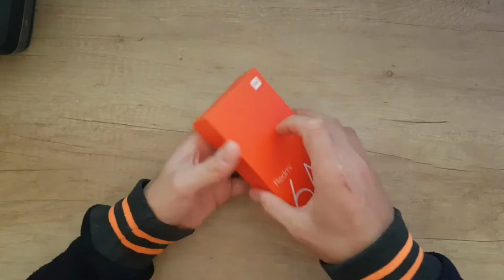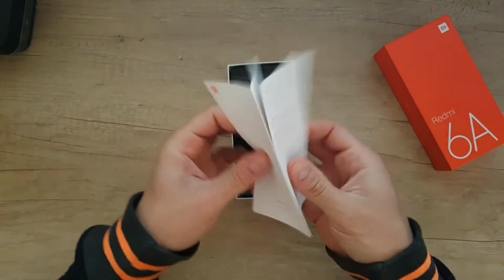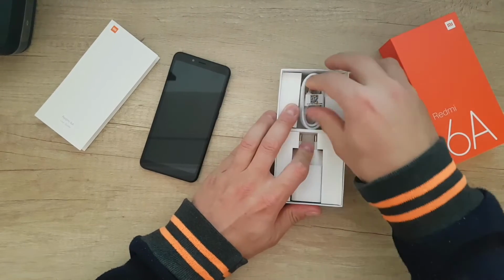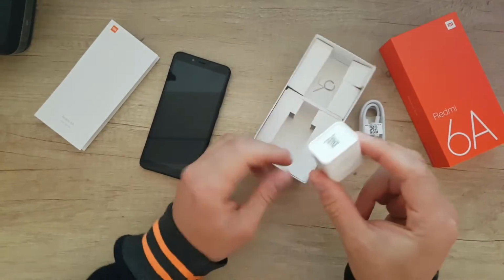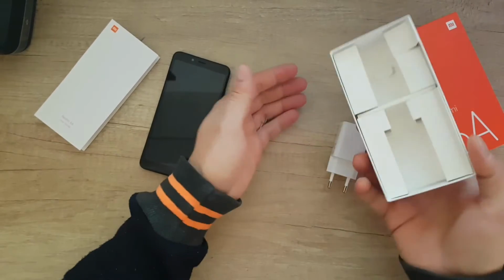Okay, let's open it. Inside we have some user guide. If you want to read it, your choice. The phone, the micro USB cable for charging your phone with this charging adapter. It is 5 volt 1 amp, and we have the SIM extraction.